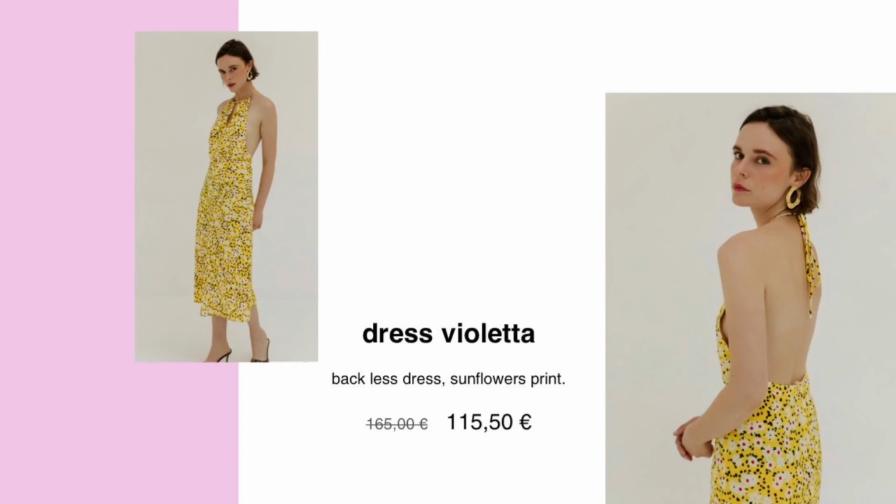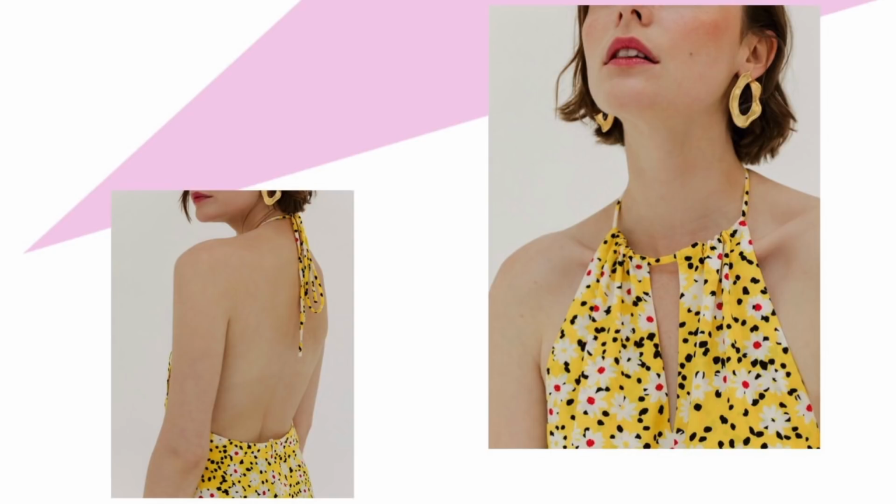Next up, I headed to Musée Paris and found this beautiful sunflower dress in the sale. Now it was €165 and it's down to $115.50. Aside from that beautiful yellow floral print, I would say the standout element of this dress is that gorgeous open back. I love how you've got that keyhole detail at the front, and then obviously it's a halter neck with the straps going around the back of your neck.